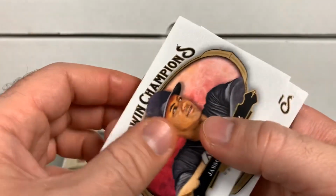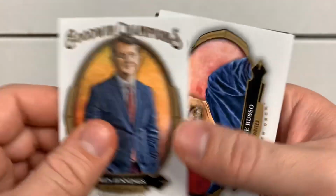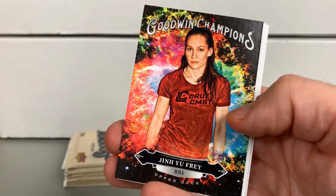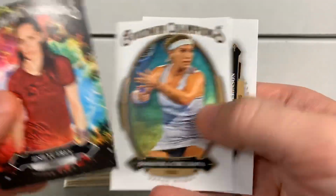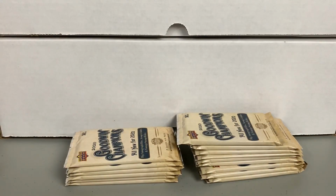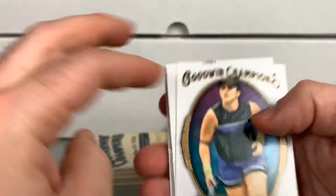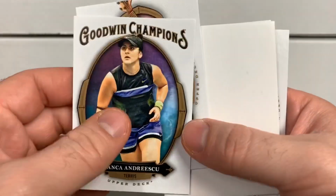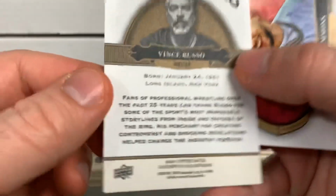Highly touted prospect for the Yankees. Very popular in this year's rookie things. Ken Jennings. Vince Russo. MMA. And we've got a diving. The cards definitely look great. They look amazing. I think there's a 50 card checklist and they all have a vertical and all have a horizontal card. Vince Russo. What is he written?